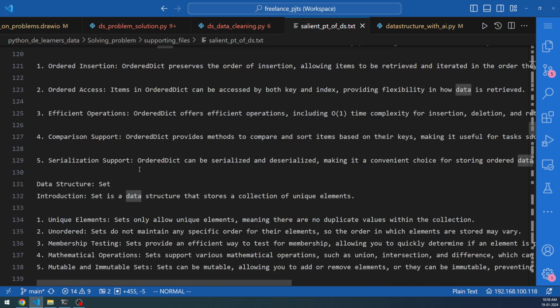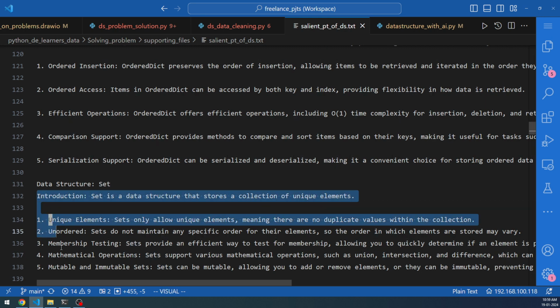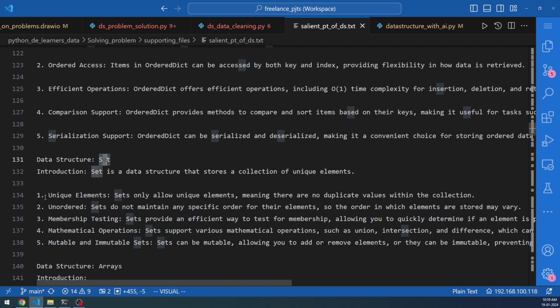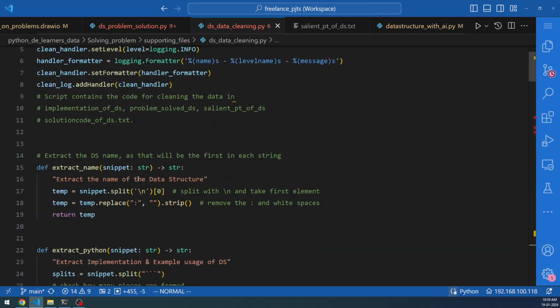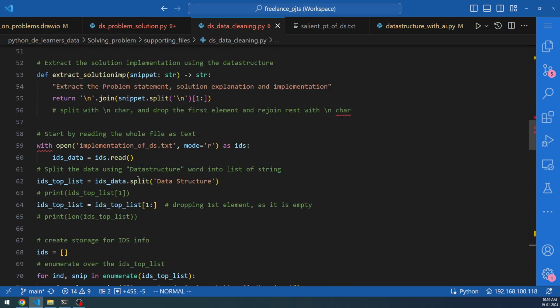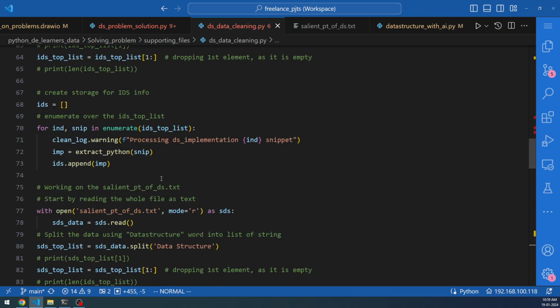Once you look at this data, you can think about how to split this text document, and how to take out the data structure name and the content. This is the content we are after, correct? We have to take the data structure name and this content, and move them to a separate JSON file. That's what this particular file does. I am not going to explain this file. I want you to review it, and I'm pretty sure the comments as well as the process I have followed can help you do it in no time. The code as well as the file is already provided.